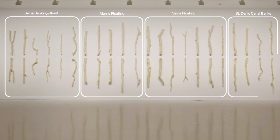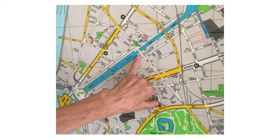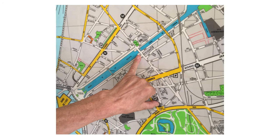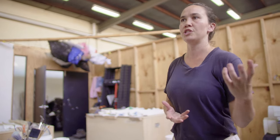The fourth site was actually the Saint-Denis Canal, which is to the northeast of Paris City. It's probably the location most densely populated with human habitation. In terms of its pristineness, it's probably the least pristine of all the locations. One of the aspects of the research is not only to look at geology and plant biology, but also to look at human history.